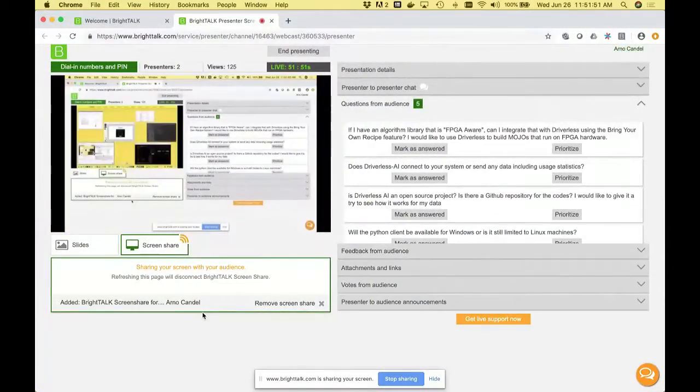Let's look at the questions. Oh, that's a great one. FPGA aware, yes. So definitely, yes. If you can write a Python wrapper, you're done, basically. The same is true for Intel DAL or MKL, any accelerating libraries that you may have for your hardware, or if you have something that works particularly well, like a TensorFlow that you compile that has the fused multiply adds in it or something that is better than our base version, that can all be imported because it's just a pip install away.